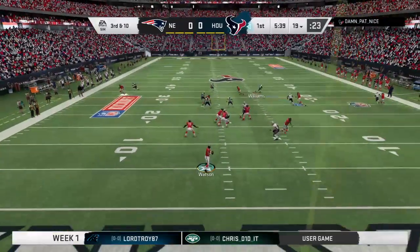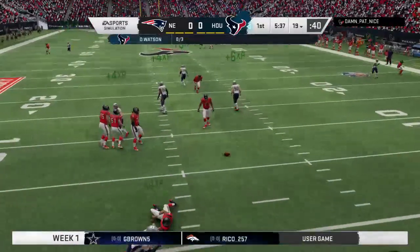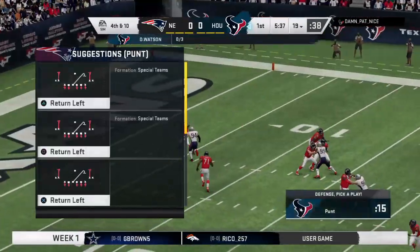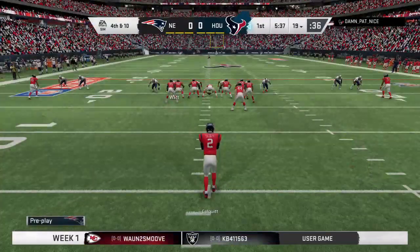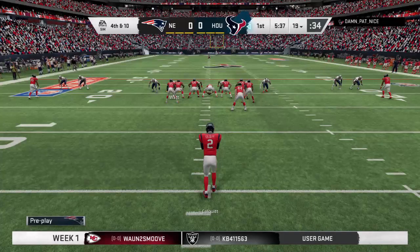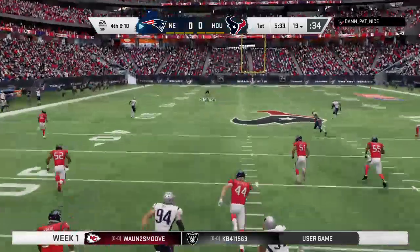Throwing on 3rd down, Watson. Oh, the ball comes out on the hit, but they'll say it's incomplete. Pressure, and that's certainly going to be a key to this game going forward. And that time, they were able to get in there and influence the throw. And remember, quarterbacks got to get rid of it. They don't have the tuck rule that they can fall back on anymore.